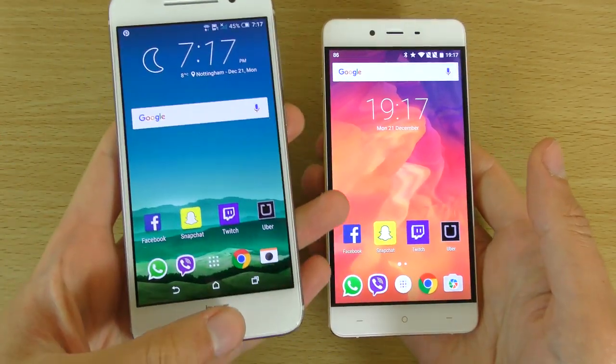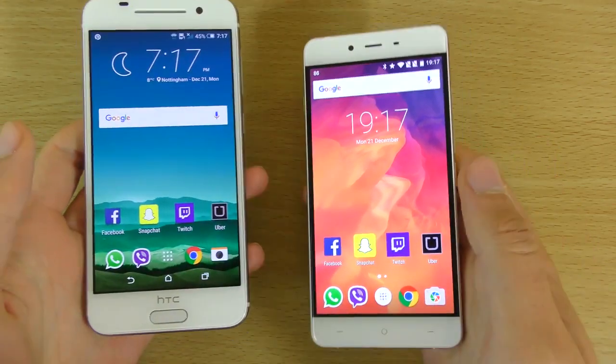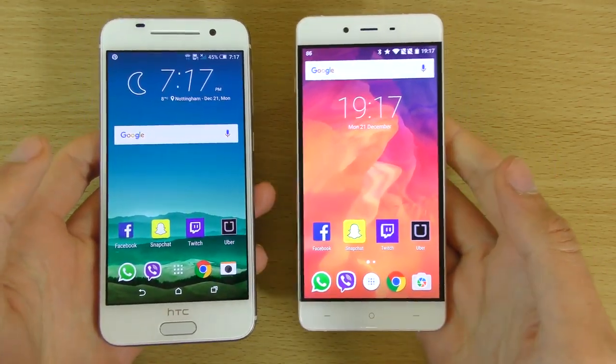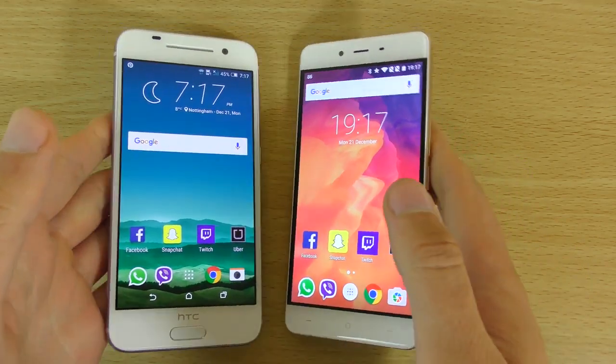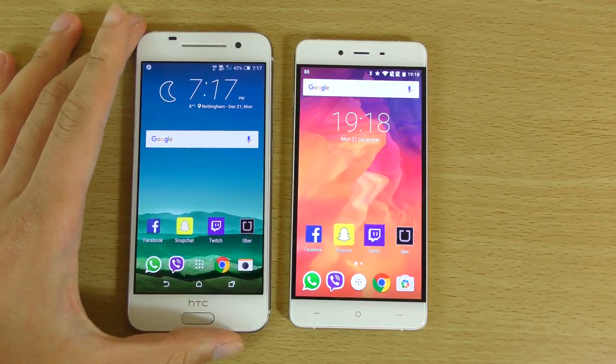Obviously you get a fingerprint sensor though on the A9, which is pretty nice for your security, as well as Android Marshmallow right out of the box. So some pros and cons to consider here, but very nice handsets indeed nevertheless.